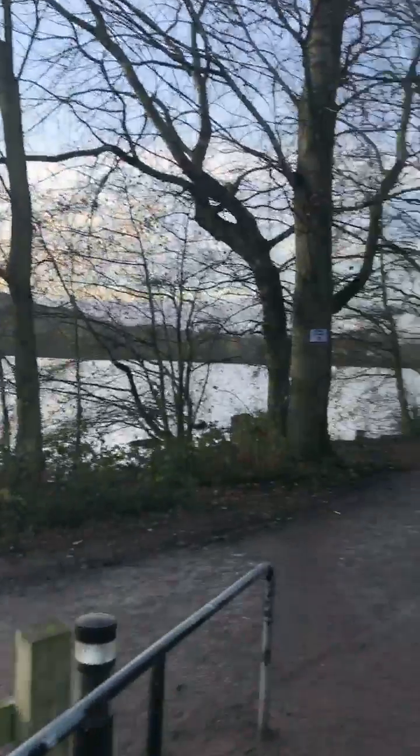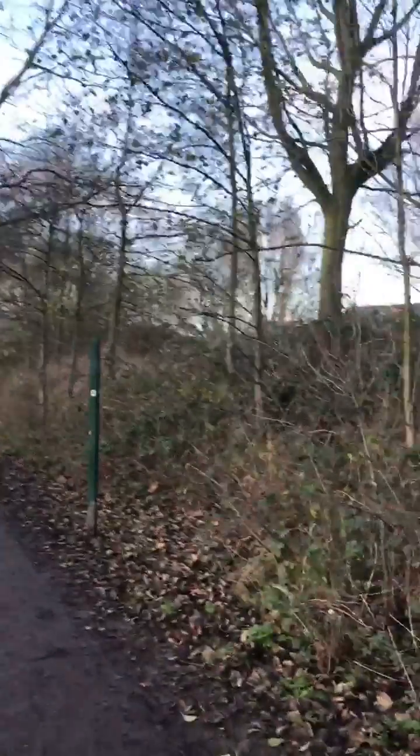Yeah, just be glad when everything's back to normal. It's such a pain when you come to places like this, and you obviously want the visitor centre open for the loos and the drinks.